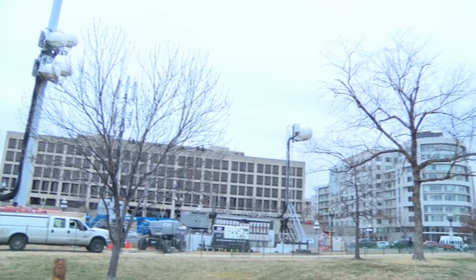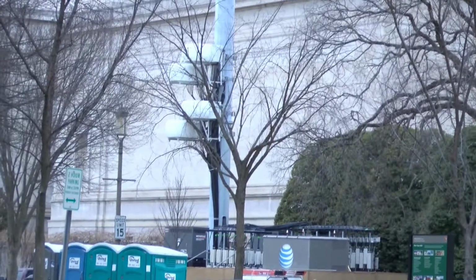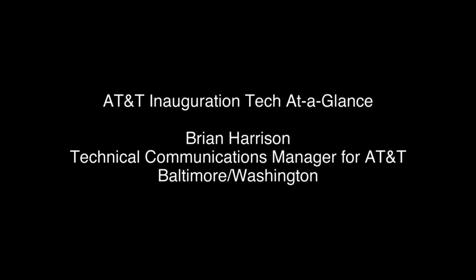We use them for the Cherry Blossom Festival, which we support on the mall down here. Earth Day, we've supported before with them, 4th of July. Some of the concert venues around, we've used them before. Anytime there's a large gathering of people, these are a great way to roll in some additional capacity for a short-term type of fix.